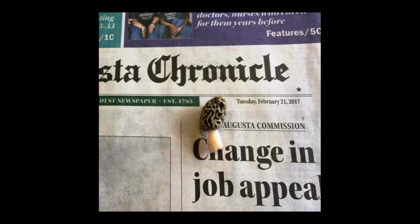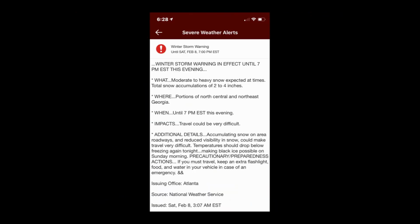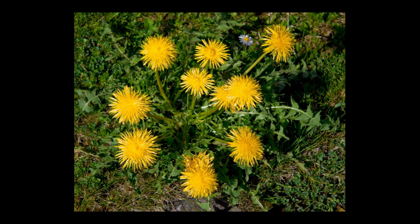I have found them as early as late February here in Georgia. That particular year, it then turned cold, and then the early bird morels just sat and waited for a warm spell. Daffodils and dandelions have been blooming in Atlanta the last 2 weeks.